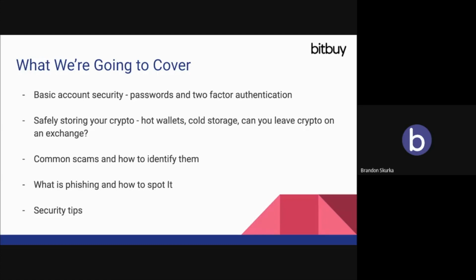In this presentation, I'm just going to assume everyone here has already set up their Bitbuy account. So we're not going to go over creating an account, but you can still take some of this information and apply it when creating your account if you haven't done so already. Also, this information applies to other online accounts, not just cryptocurrency. Of course, it applies to other cryptocurrency platforms outside of Bitbuy, but it also applies to traditional financial applications such as online banking or online stock brokerages, or even e-commerce accounts like your Amazon account.